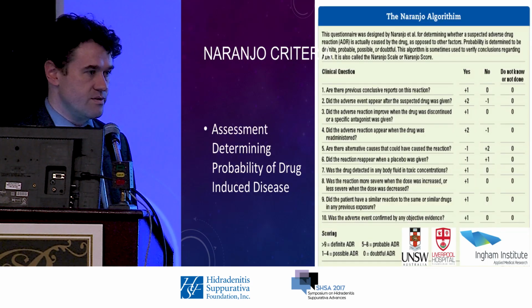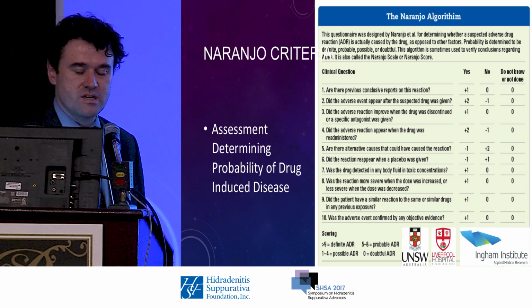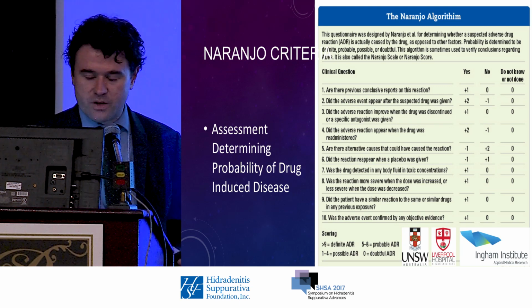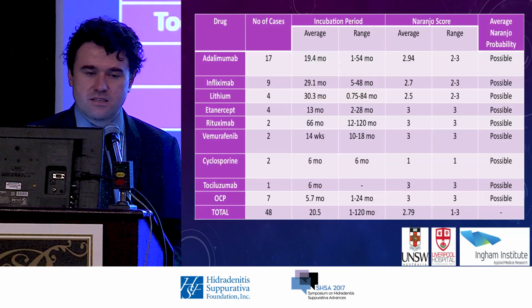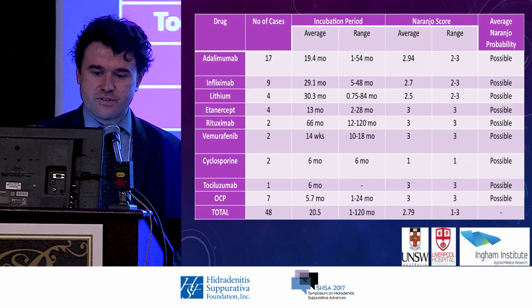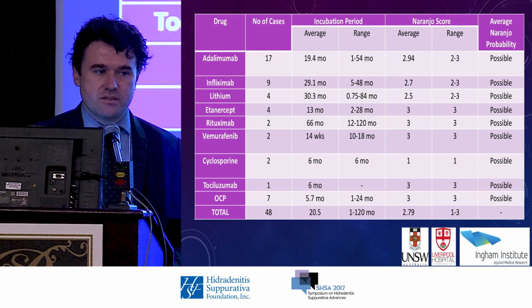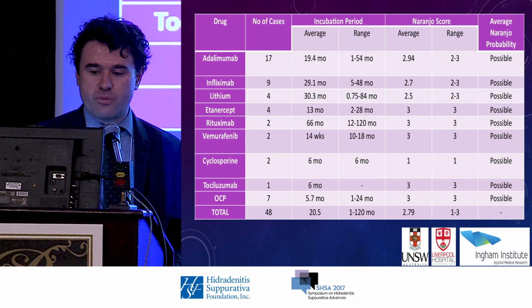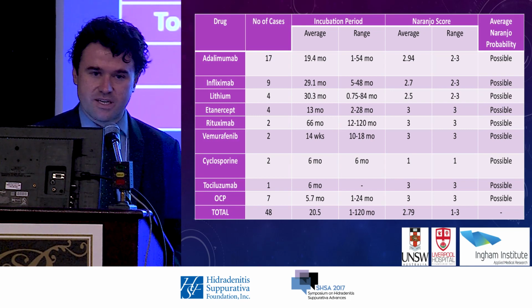We found 13 articles, and these were critically evaluated using the Naranjo criteria, which was used to determine the probability of whether the drug identified was likely to cause the disease or not, and this was given an objective scoring with 3 objective scorers. These are the results, which have shown that there are a lot of paradoxical reactions to adalimumab and infliximab, and then a whole lot of different drugs which have also been reported as implicated, including lithium, vemurafenib, cyclosporin, and tocilizumab, interestingly as well.